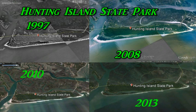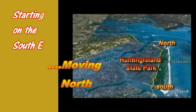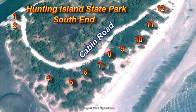An overview of Hunting Island State Park from 1997 to 2013. The asterisk will serve as a reference point. Note the location of Cabin Road. We will examine the history of each cabin.